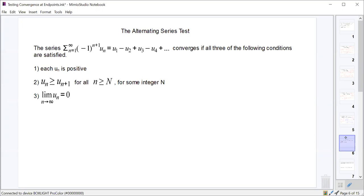And the limit as n goes towards infinity of the nth term is 0. So if all three of those things are true, if it alternates, gets smaller, approaches 0, then it converges. This is called the alternating series test. The alternating series test says if the series alternates, gets smaller, approaches 0, it converges. Simple enough?